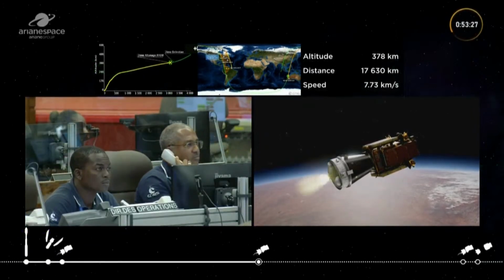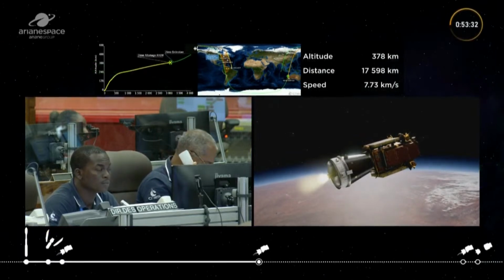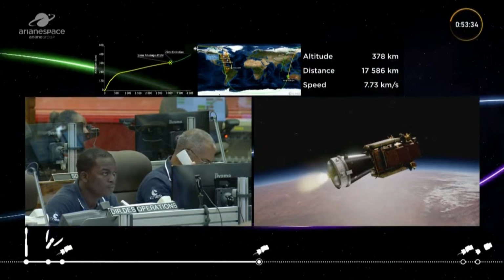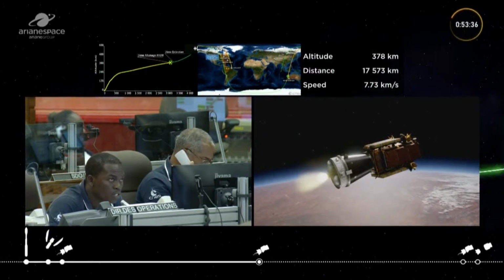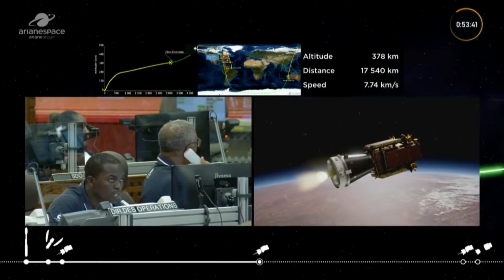Coming up to the next moment, which is switching the Avum Plus engine back on. That's the scheduled time. You saw it on the animation, and we have confirmation there from the range operations.